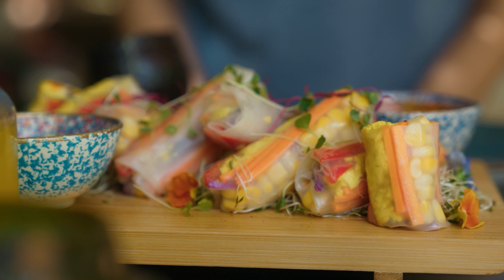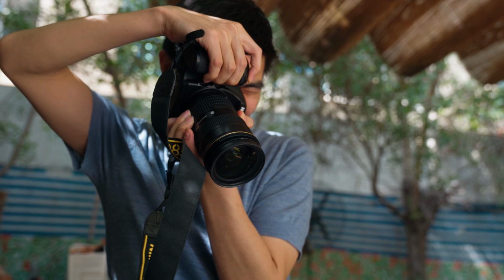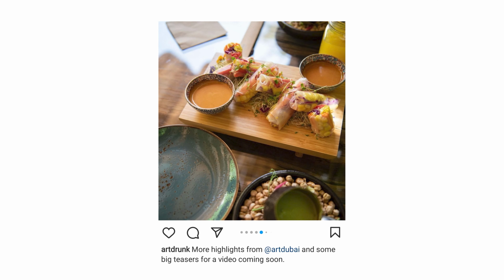Really fresh, got some good crunch, good textures, good peanut flavor. Let me get a quick photo of this. This looks really good.